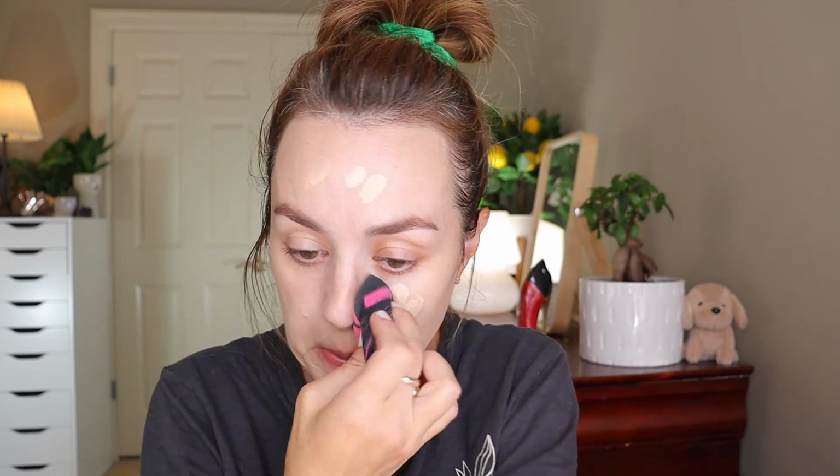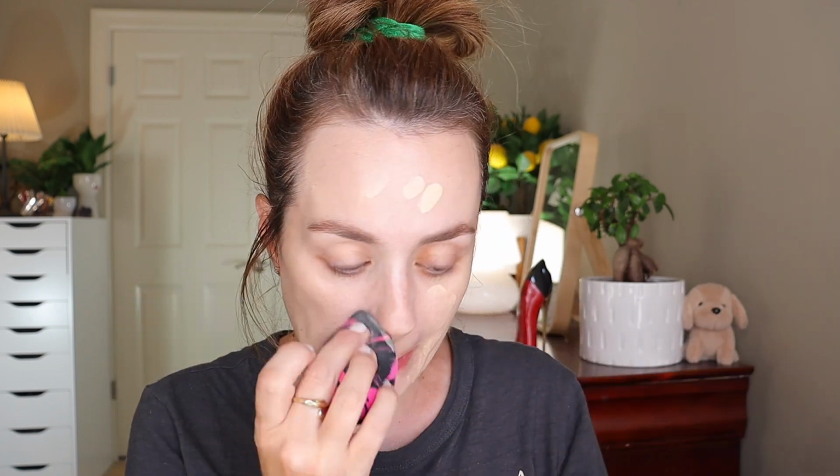Oh, this foundation is so pretty. I'm gonna add a little bit more. It's so lightweight. I know everybody loves this BK Beauty 101 brush. I love it too, but I think because I have a smaller face, I like to go in with something smaller than that, like a Co Beauty one or the Sephora 56 one. I like something smaller like this than something big.